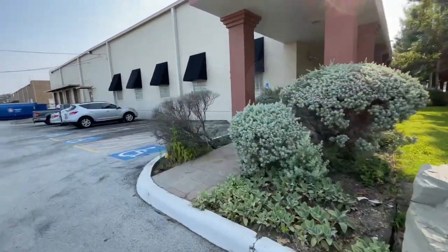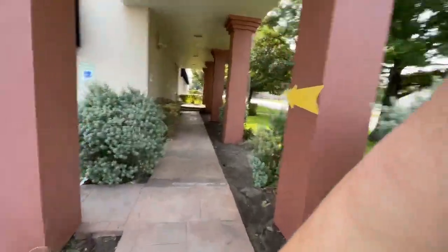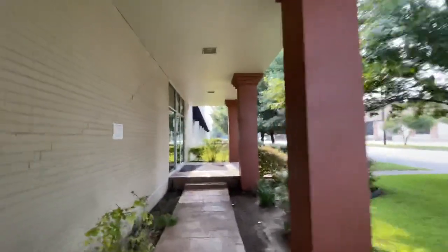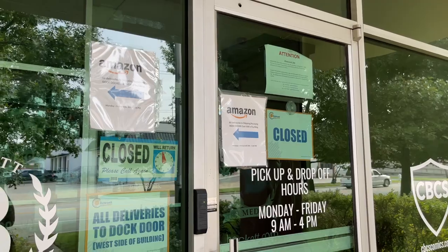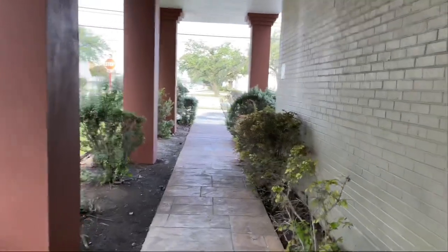All right, so I wasn't sure I was in the right place, but now I am, because I didn't see the sign. But walking up now, super anxious and nervous, so we'll see how this goes, guys. Well, I'm here and everything's closed, so we'll have to try to get on the phone and see if we can get in touch with Aram.